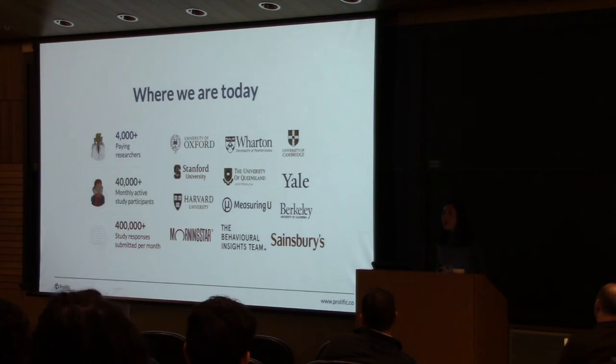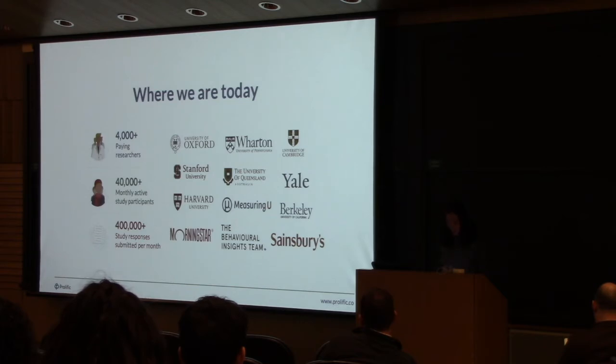Most of the researchers that are using Prolific are running run-of-the-mill social experimental psychology research, but anecdotally, I know that there are researchers who are collecting large data sets to train their machine learning algorithms, and so on and so forth. So hopefully this will be of use to some of you in this room.